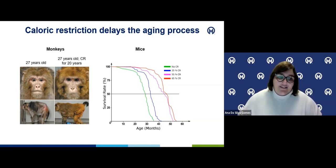But then you can see to the right, a monkey that is exactly the same age, but that has been on caloric restriction for 20 years. What caloric restriction means is that essentially you reduce, say, 40 to 65% of all calories that one eats every day. And so when we look at these monkeys, you can see that this 27-year-old monkey actually looks quite healthy. You can see that there is full fur. You can see that they don't have a weird posture. They look fairly healthy, right?